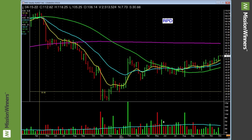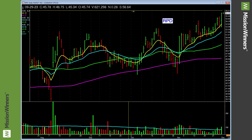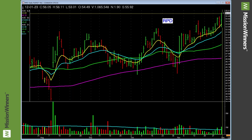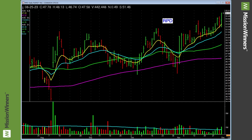And here is, again, I'll go back to the daily so you can see what we're looking at. Just take out these tops here. It's nothing fancy. The high on this bar is 56.11. It doesn't need to be a dime. Just get close to that next round number, 56.20, and that will help you.